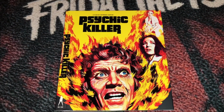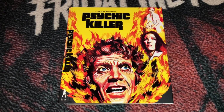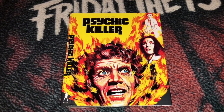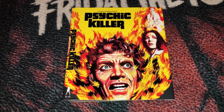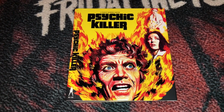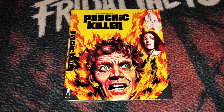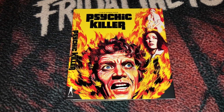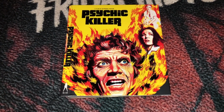The next 4 items that I'm going to show are slipcovers that Vinegar Syndrome just released recently for movies that they had previously released early on in their catalog. And these were movies that I owned, and they were never released with slipcovers. So it's very cool that Vinegar Syndrome is now going back into their catalog and re-releasing or releasing for the first time slipcovers for these beautiful editions.